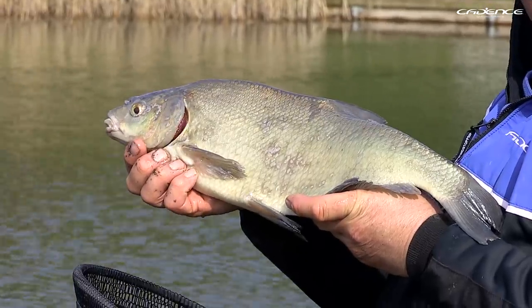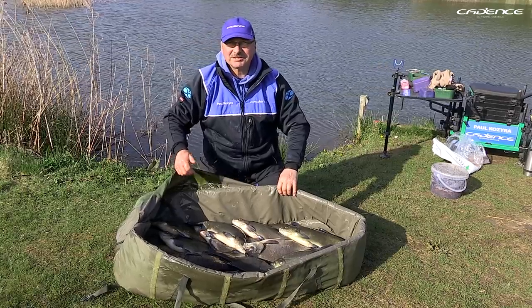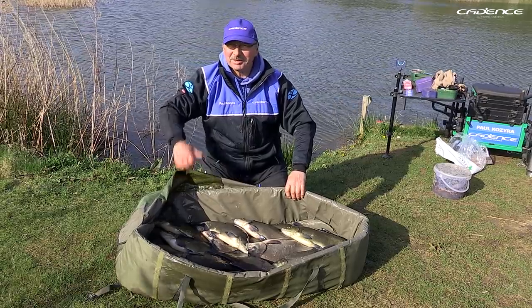The question is, have I succeeded with the Chappy challenge? Well, there you go, 17 bream. We've just weighed them, 52 pounds 12 ounces. Beat Chappy's challenge.